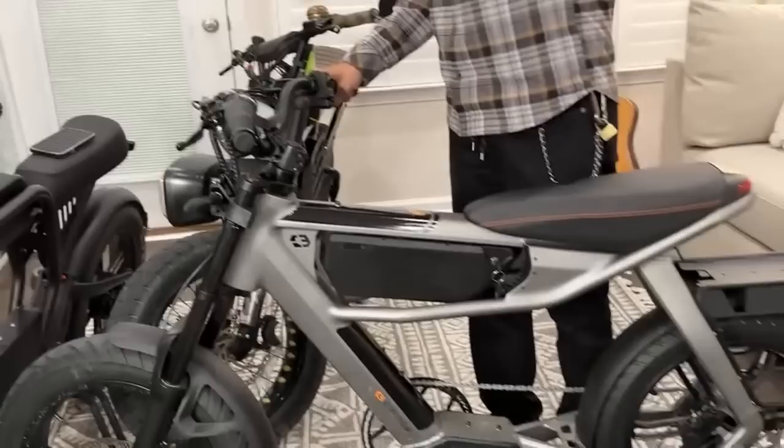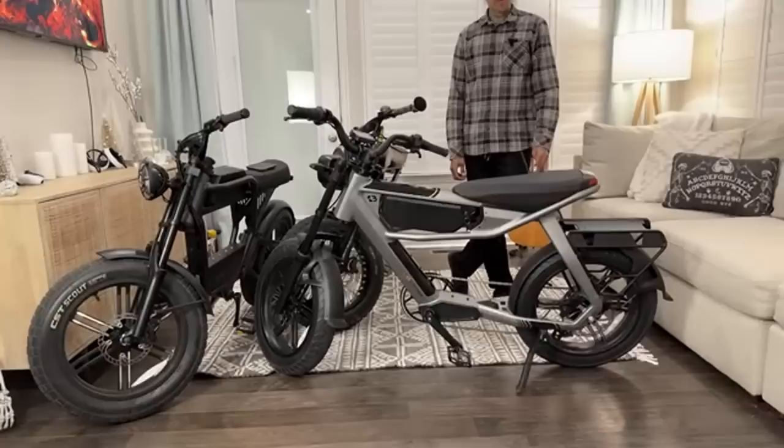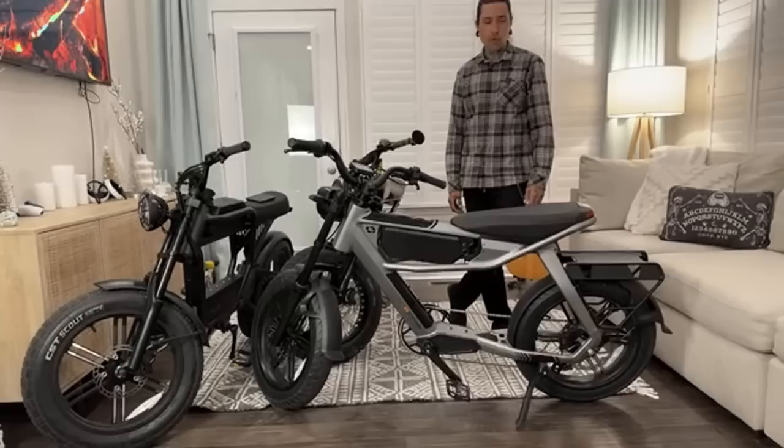These are little bit newer bikes, with Super 73 being around a little bit longer, of course, so they have a bigger community and big group rides. These guys like to set up group rides. So if you're ever looking for group rides in your area, just look up Super 73 community pages and stuff like that, which is really cool. A lot of helpful people on there.